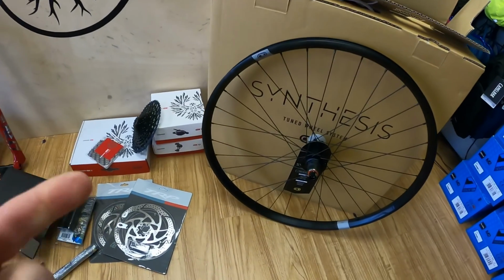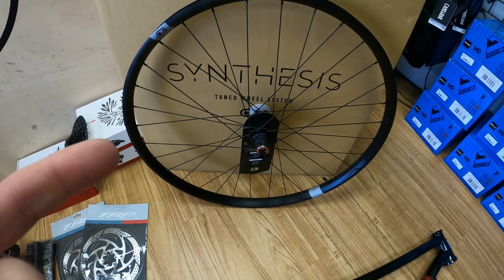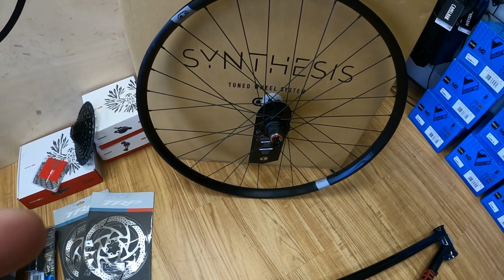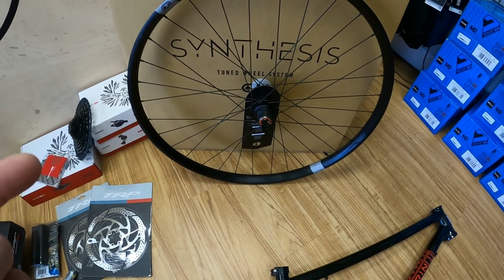All right, another larger ticket item is your wheel set. So you got to decide if you're going to do Shimano HG, which is kind of the 8 to 11 speed, or if you want to do the new Micro Spline, which is Shimano's 12 speed, so you have the 10-51 tooth range.